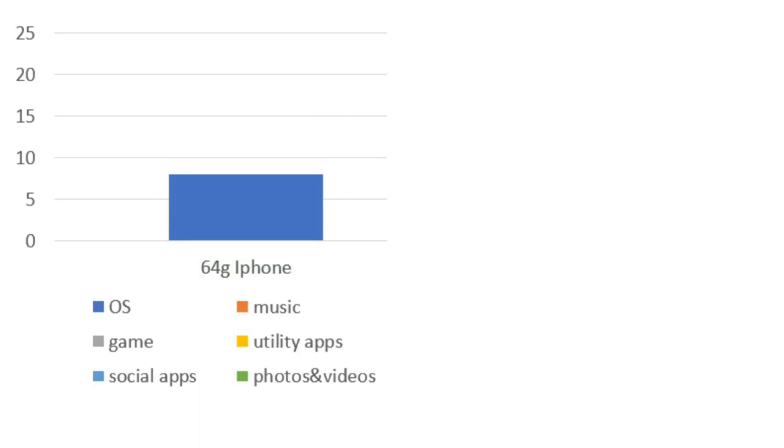First is operating system and system files. This is pretty straightforward. You need them to run anything on your phone. They take up roughly 8GB and there's not much you can do to shrink them.